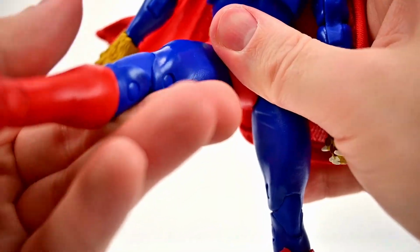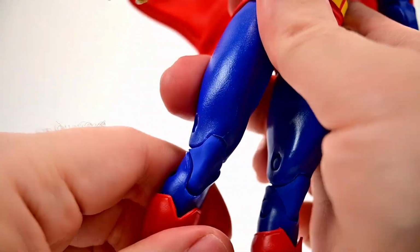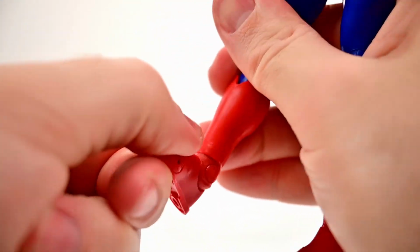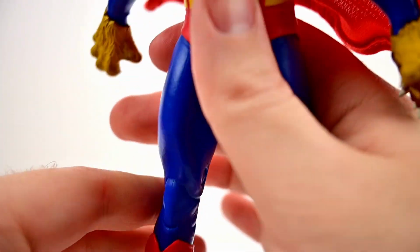Then we go down to the hips that come up to 90 and out to the side to the splits there. Has a little bit of a thigh twist. Double knee joint that'll bend up that far to the back. Ooh, very close to kicking himself in the butt. And then the foot will flex back and forth and twist side to side with the toe joint on the end. So good movements overall.